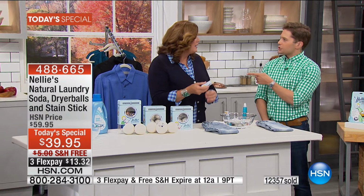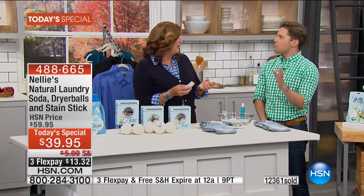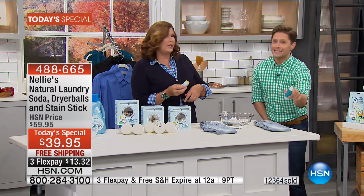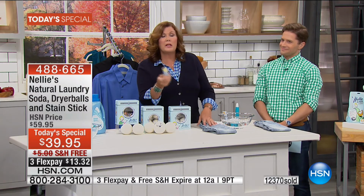Is that not the worst? You set one stain, and it is more set in with this stuff unless you sprint to the washing machine. Not the case with Nellie's. In fact, you could use this on a stain today and throw it in the wash in 2 weeks. It's not going to matter. You can take this with you. You can travel with it. You can take it on the go.